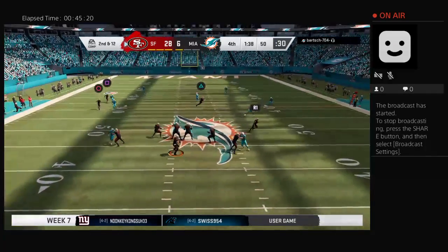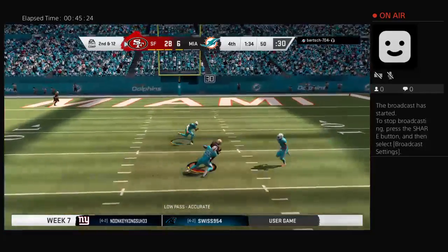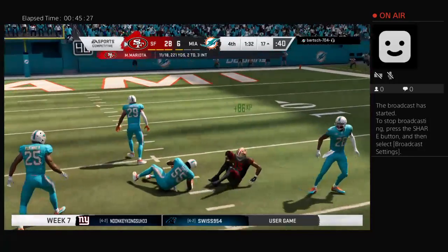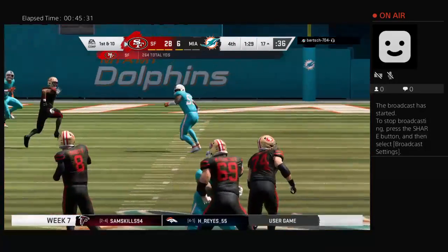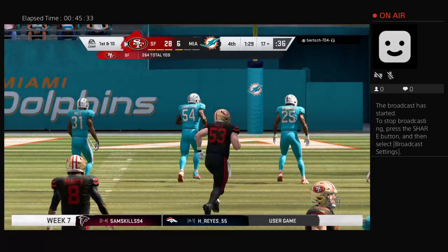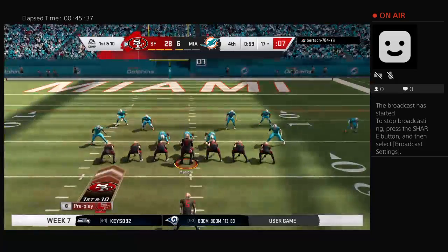Mariota now from the 50. Taking a shot for Samuel. That's caught inside the 20. And they'll wind up getting this one all the way down inside the 20. 33 yards that time. And their 49ers first down.